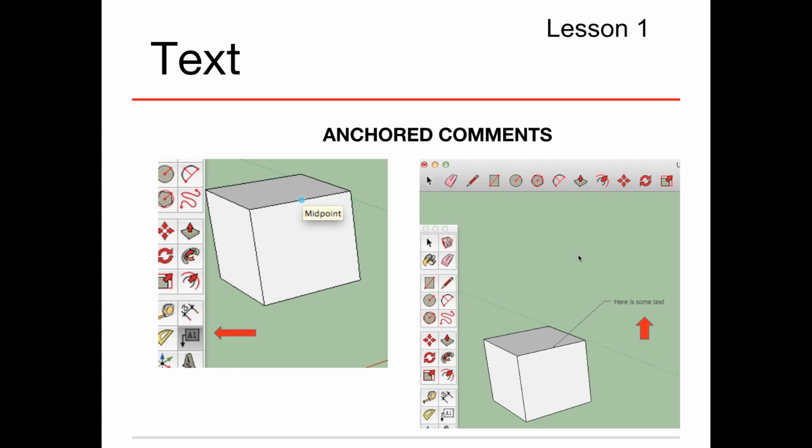Okay, anchored comments. Okay. All right, as you can see, there's that text-looking box with A1. We're not talking about steak sauce either. Sorry, another lame joke.